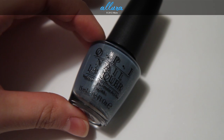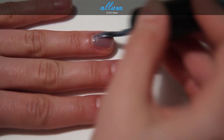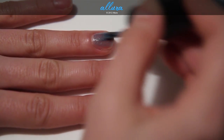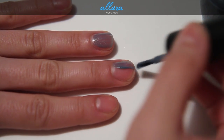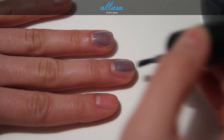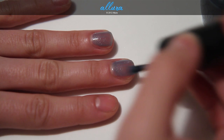Here is I Have a Hairing Problem. Here is the first layer. It's kind of weak in pigmentation, definitely not opaque in finish, so I would definitely suggest putting more than one layer for this color.